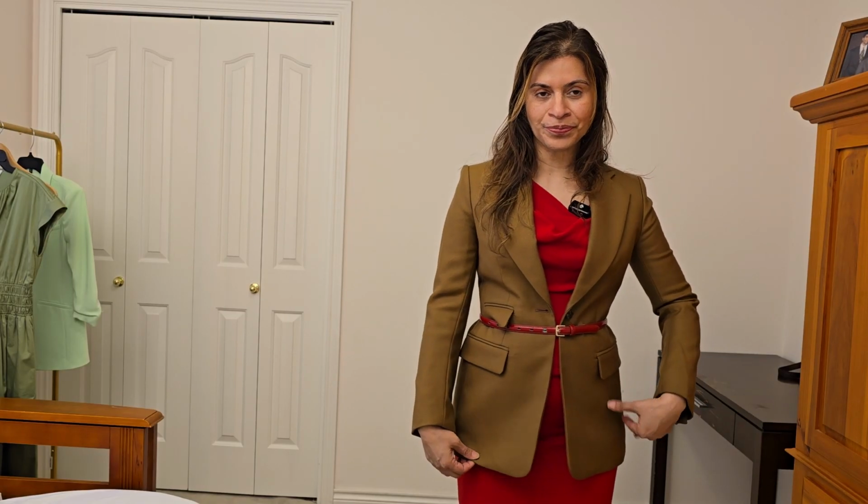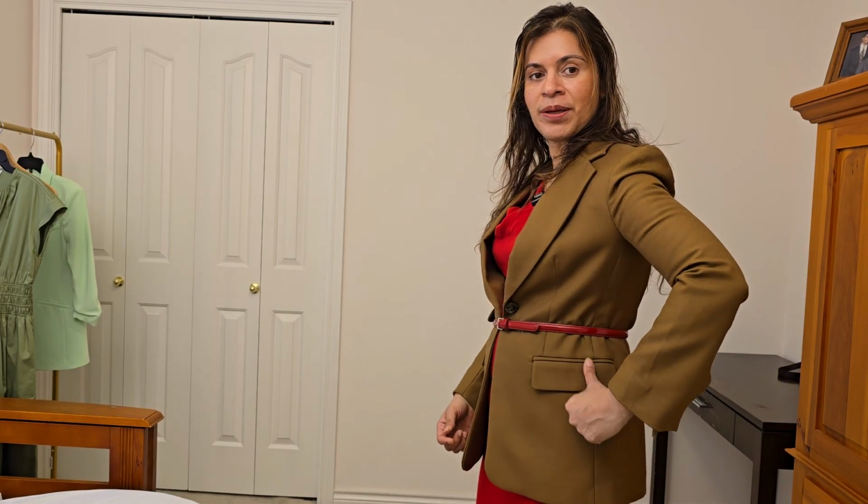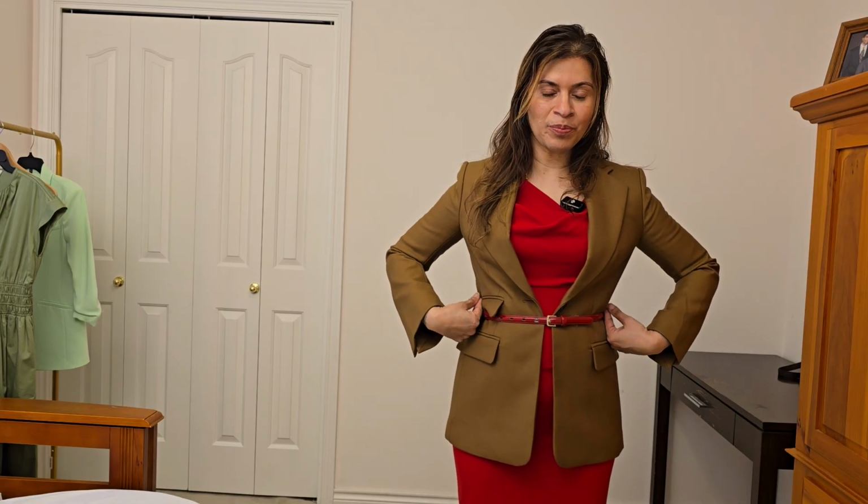Actually, there are multiple things that you can do here to make your jacket or dress fit you correctly in the torso. So the first thing that you have is, of course, shaping at the waist itself. Typically, there are seams right at the waist, and those can be taken in or sometimes let out just a bit so the shape of the jacket or dress matches your own body shape.